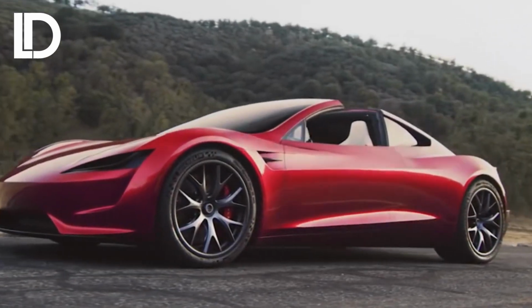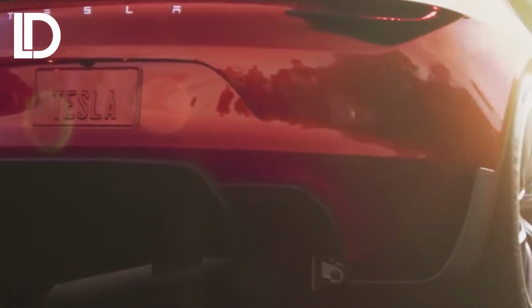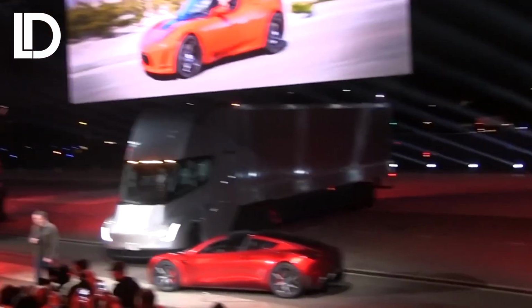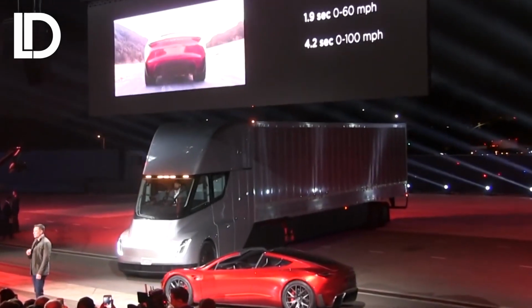It isn't cheap at $200,000, but definitely is the best of the bunch. Nothing else on the market for electric cars comes even close. So if you got $200,000, this could be your best electric vehicle investment.